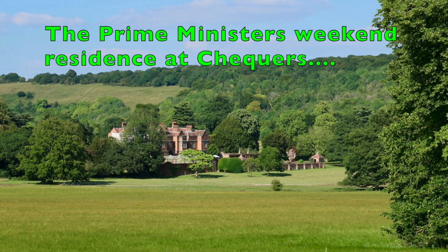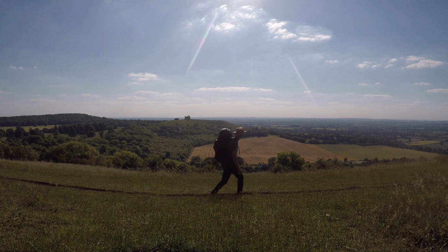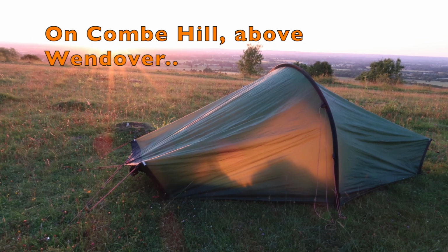So this is the Chequers estate. I then continued on to Coombe Hill, and then as the evening wore on and things became quieter, I found a nice little pitch and set my tent up, ready for the night ahead.